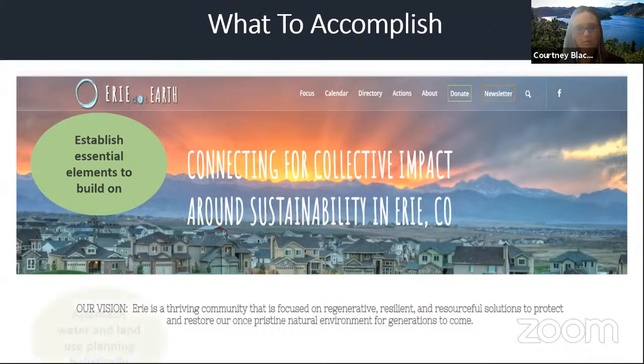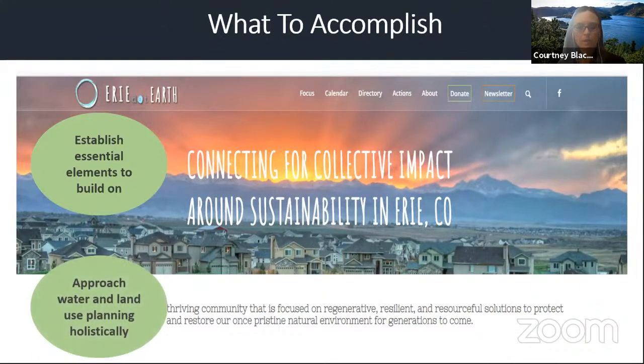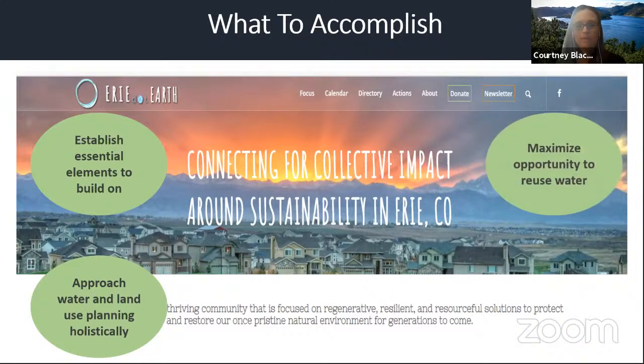So that's one of the goals. Another one, and I'm going to have another slide that really focuses on this, is approaching water and land use planning from a holistic standpoint. So I'll get into more detail on that in a moment, but that's also an important aspect of what Erie's wanting to accomplish.